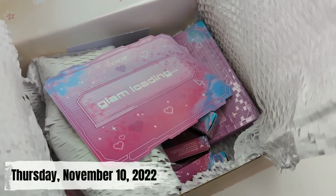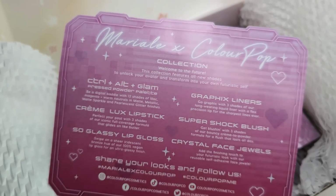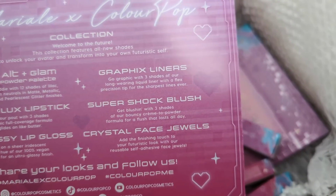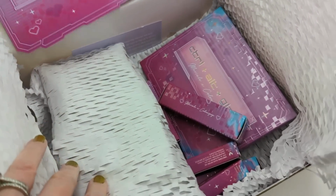Hey guys, happy Thursday. I just got a box from ColourPop and this is a new collab that they're doing with Mariale. It has a palette, some Cream Luxe lipsticks, So Glassy lip gloss, graphics liner, Super Shock blushes, and some crystal face jewels. So I thought we could open all of this up and take a quick look.